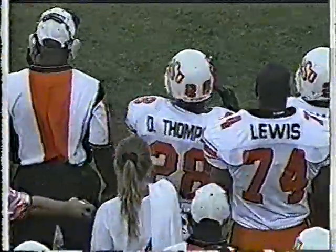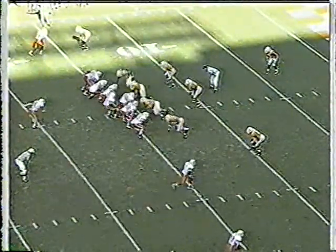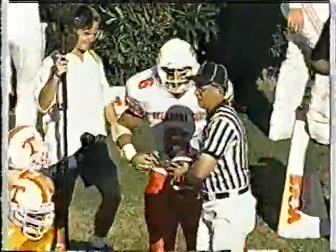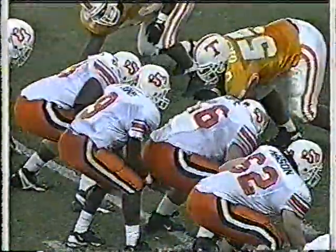There's Thompson's stats to date. It's third down and 7. Ball on the 14-yard line. Big, big play here for Oklahoma State. They throw in the flat, complete, first down and more. It'll be first and goal. It was to the fullback trailing out there in the flat, Jeff Grenier. And Tyrone Hines and Steve Johnson made the stop for Tennessee, but it's a first down.